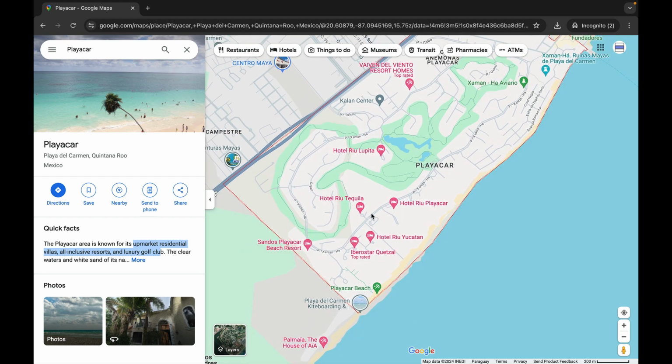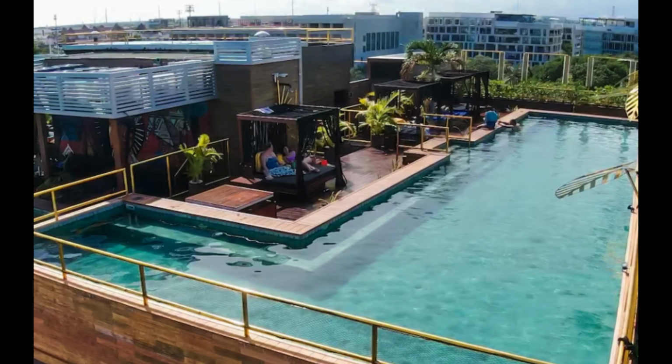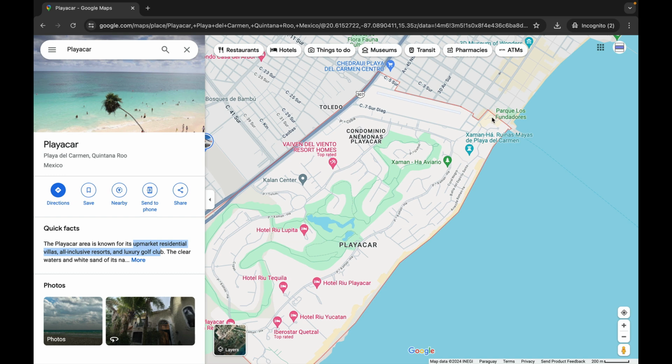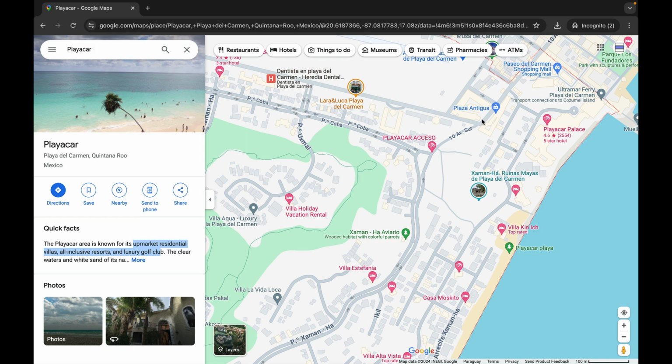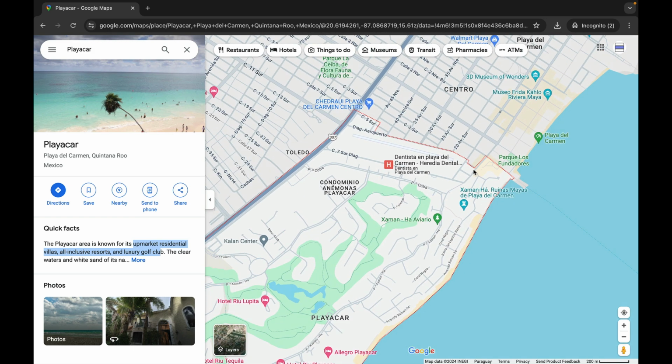And so if you're, say, like here on this side, it's not walkable at all, because you wouldn't be able to walk to this entrance, and you wouldn't be able to really walk to this entrance either. So you probably need an electric scooter or a bicycle, or you'll have to take a lot of taxis, but the taxis will charge quite a lot for people in Playacar. So something to consider, that if you are maybe a family and you're looking to stay in Playacar, either you're going to want to have a car, or you're going to want to stay really close to this entrance so that you have access to the city here.